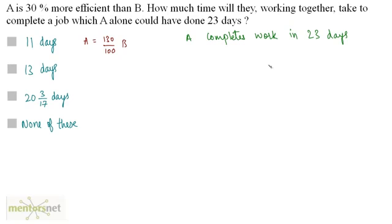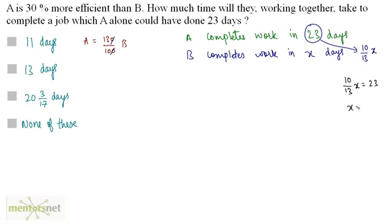Now let us assume that B completes this work in X days. Now we have been given that work done by A is 130% of the work done by B. That is, A is 130 by 100 of B, and that is 13 by 10 of B. So the time taken by A would be 10 by 13 of the time taken by B, right? So 23 is basically 10 by 13 of the time taken by B. So therefore now we can find out the value of this X, which is the time taken by B. So we have 10 by 13 X is equal to 23. So X is equal to 23 times 13 by 10, and therefore X is equal to 299 by 10. So the time taken by B to complete the whole work is 299 by 10.